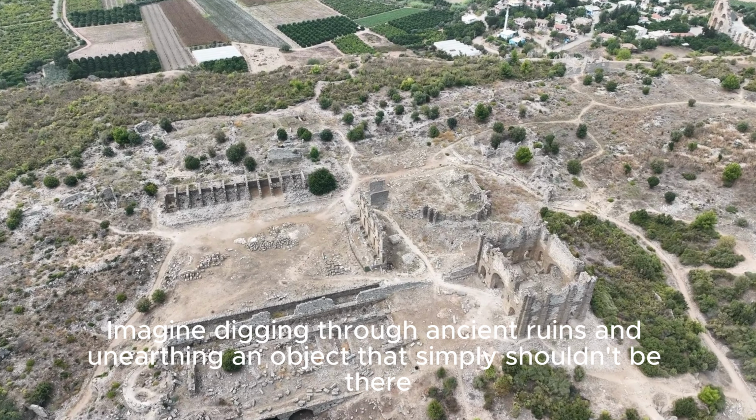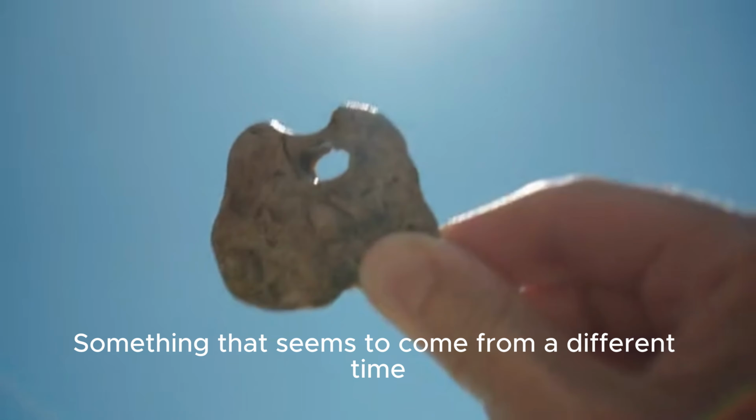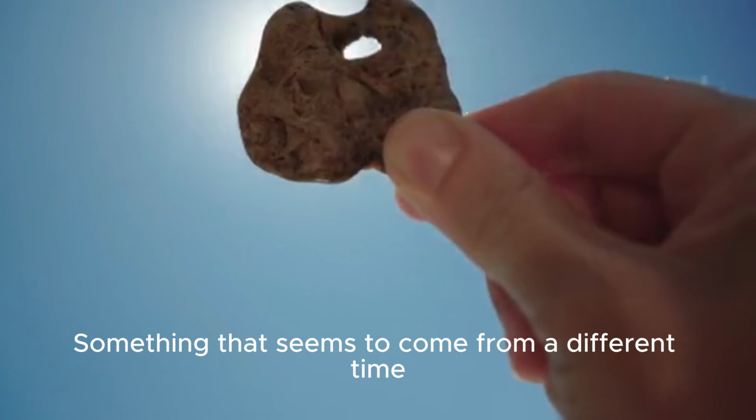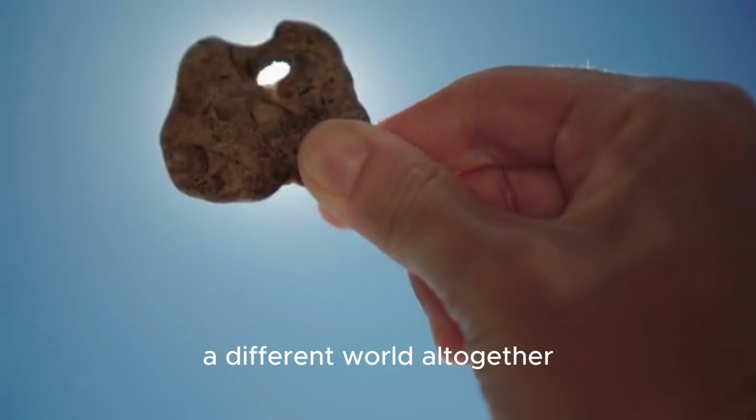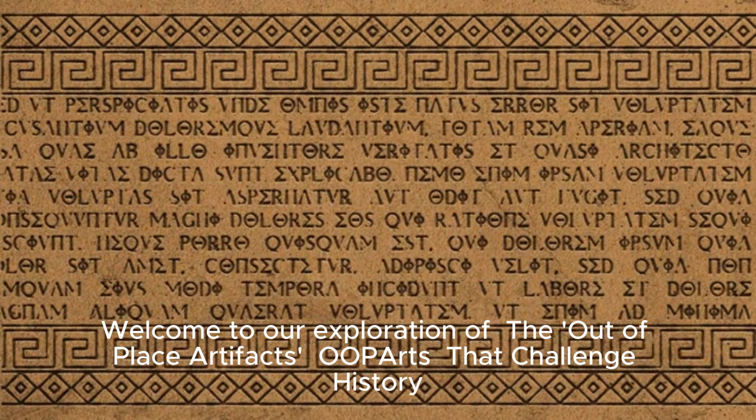Imagine digging through ancient ruins and unearthing an object that simply shouldn't be there. Something that seems to come from a different time, a different technology, a different world altogether. Welcome to our exploration of the out-of-place artifacts, OOPArts, that challenge history.